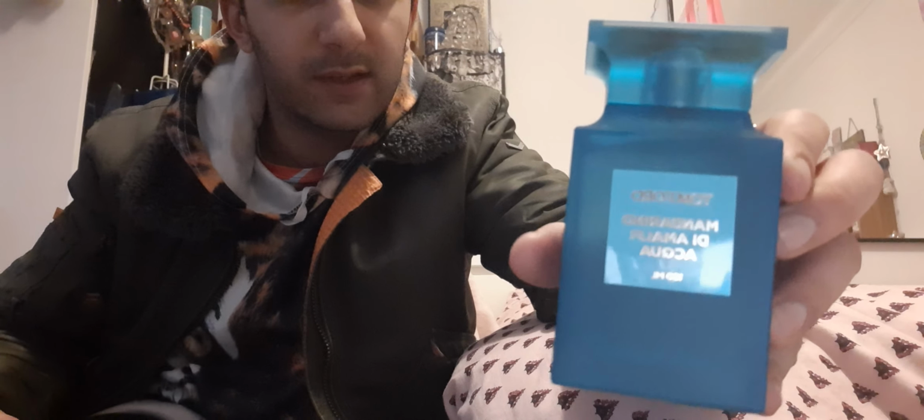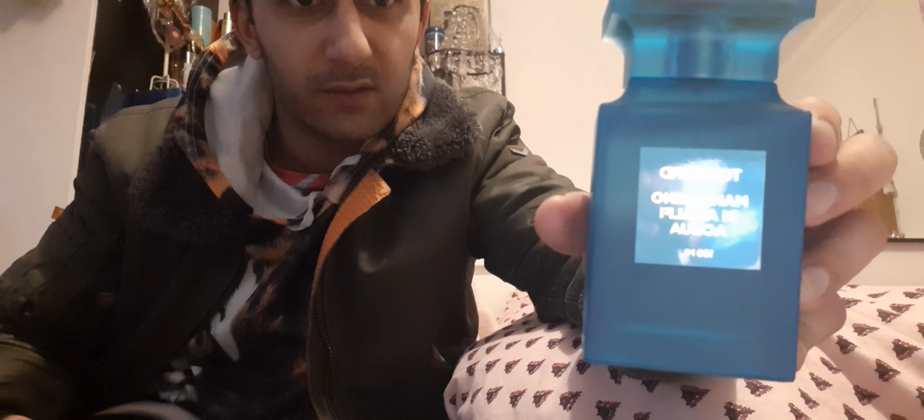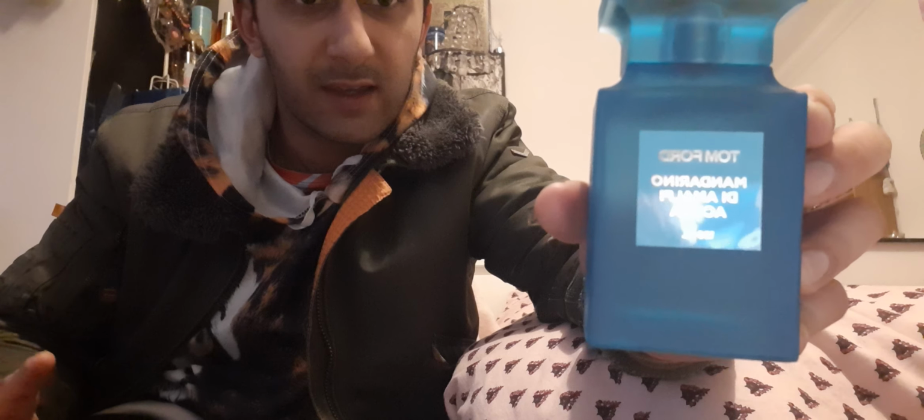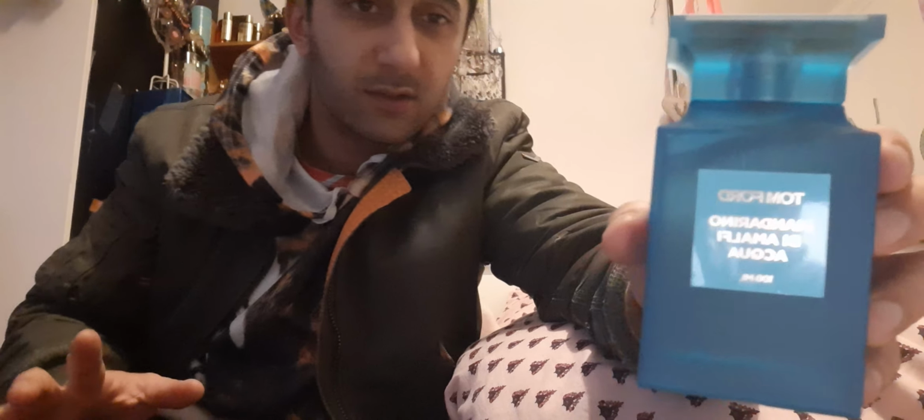So check it out if you want something fresh, if you want something uplifting, and you want to bring something new to your summer game, which is mature, refined, refreshing, uplifting, and generally it's just a pleasure to own and wear. I think you guys should try this over the Eau de Parfum simply because it's the original, lighter, fresher, and it actually smells like an aqua scent. The other one smells a little bit like cleaning fluid, and I'd say don't knock it for longevity and projection because it projects just the same as the other Tom Ford fragrances.